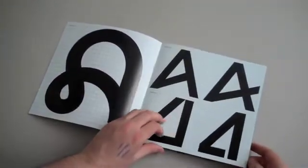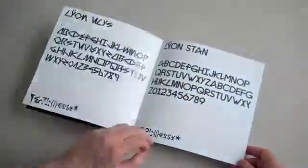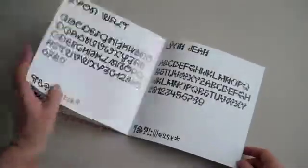There's a little sample book based on the idea behind Wim Crouwel's new alphabet, except it's a new alphabet for our modern times. It's an interesting experiment.